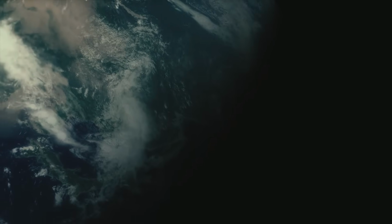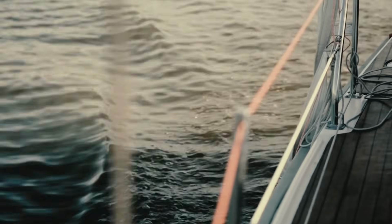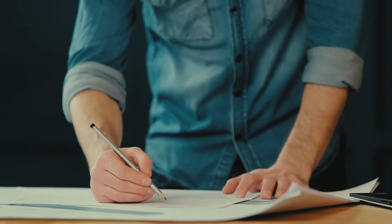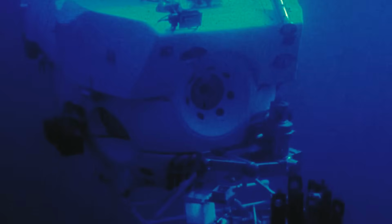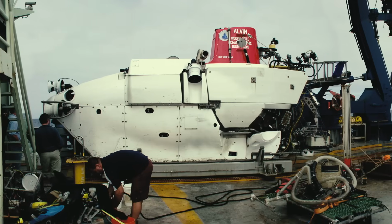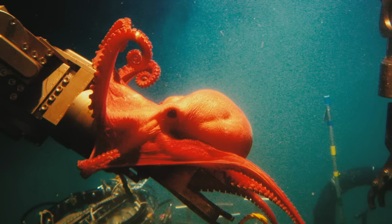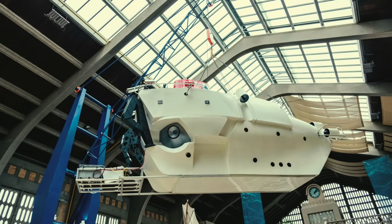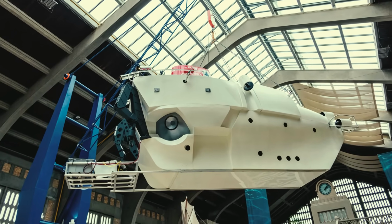From that moment, life on dry land was no longer in Ballard's future. When he was 23, he was assigned to the Deep Submergence Group. There, he helped develop techniques to search the ocean floor. His biggest accomplishment was the creation of Alvin. It was a small, easy-to-maneuver submarine that could carry 3 people. It also featured an external mechanical arm designed to gather underwater samples while the crew remained safe and dry inside.